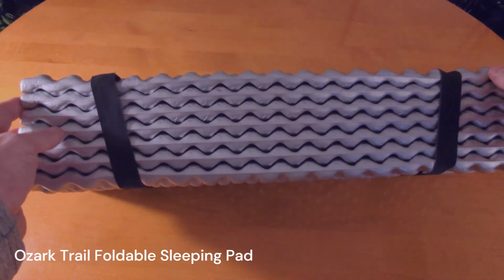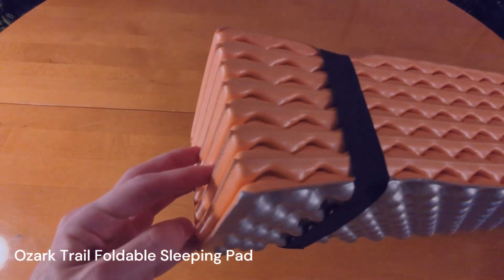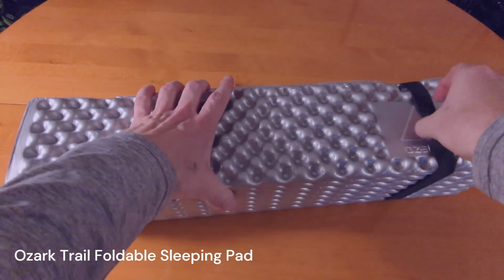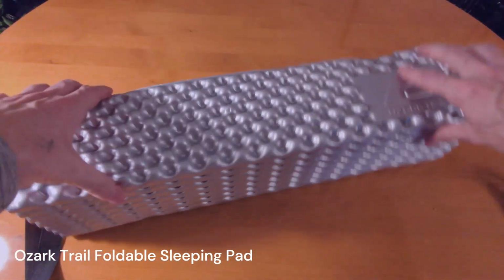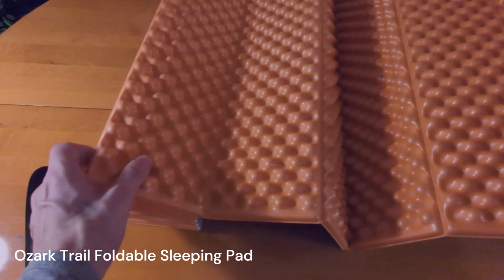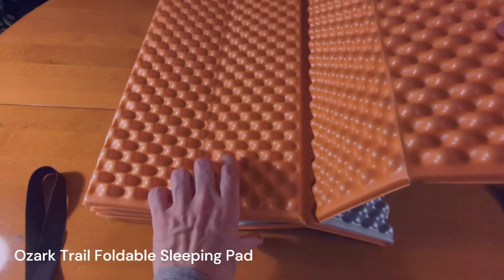A sleeping pad is also a smart item to bring along. Lying on hard or rocky ground can be quite uncomfortable. There are loads of options here. I prefer this simple accordion style folding pad. There are some inflatable pads out there that are super comfortable, but they risk being punctured or burned, which can then leave you without a pad.